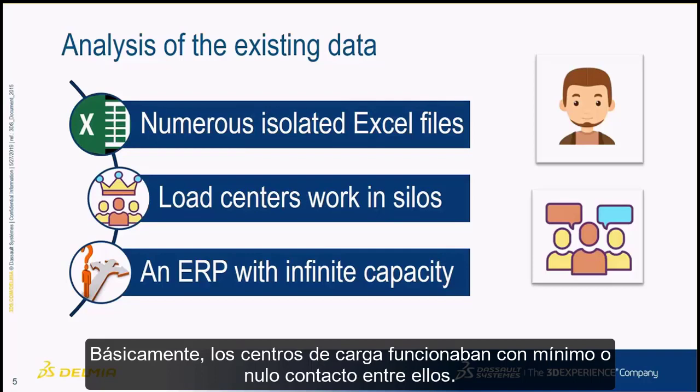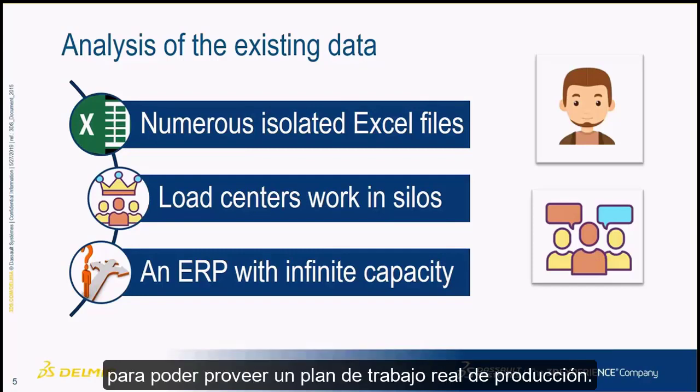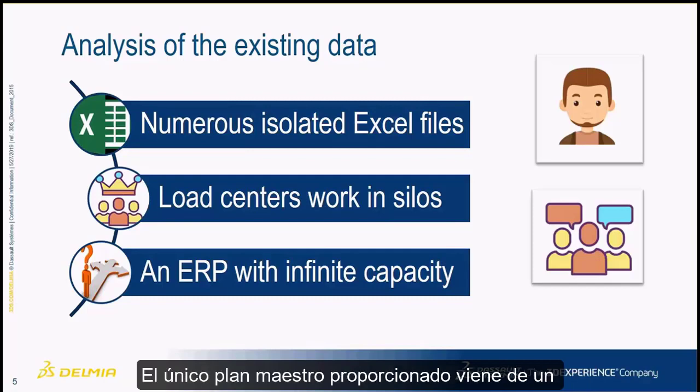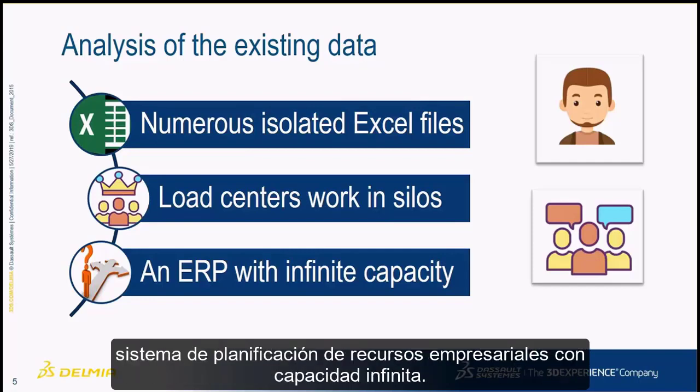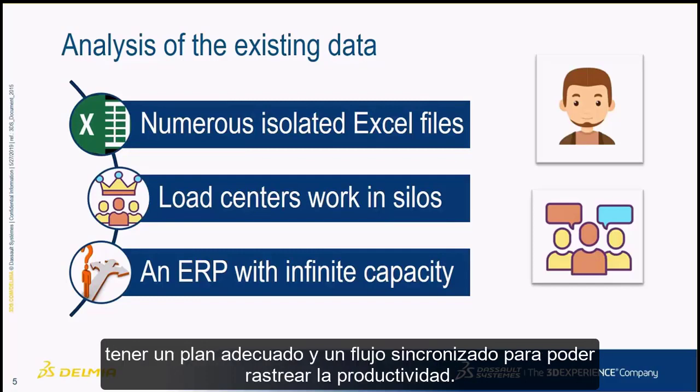Jules tried to understand how the supply chain department works in order to provide the production with a real planning. They only provide a master plan schedule, but that plan comes from an ERP with an infinite capacity. So Jules understood that with those processes and problems, it was impossible for the plant to have a proper planning and a proper synchronization of the flow in order to raise the productivity.